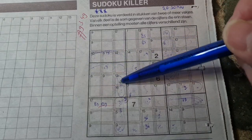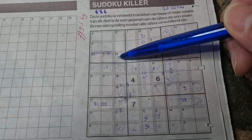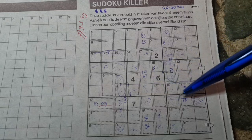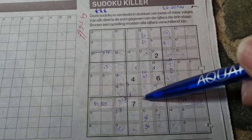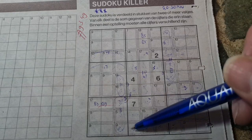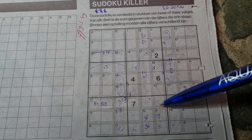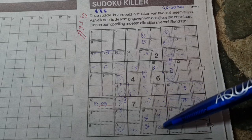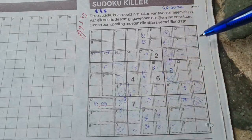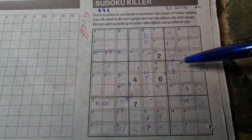No nine here. Could be a 9 and 1, 5, 8, 8 and 1, could be a 2, 2, 7. Unsolvable, this one.